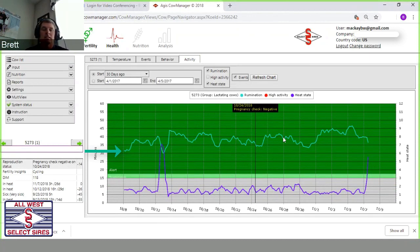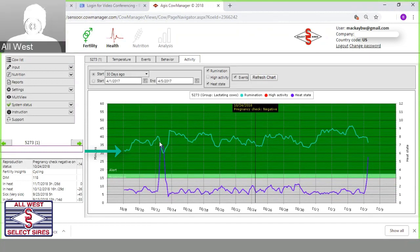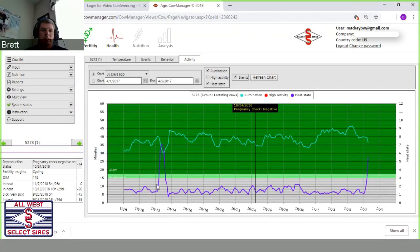When a cow's in heat, she doesn't take the time to lay down and ruminate, and so a decrease in rumination, like you see here, is typical around heat. So it gives us two markers to say that she is in heat. So we can see that this cow was in heat on the 12th and then repeated and is again in heat today. The way that the system works is it compares how active this cow is today as compared to last week. So currently this cow is about 5.5 times more active than she was last week at this time.